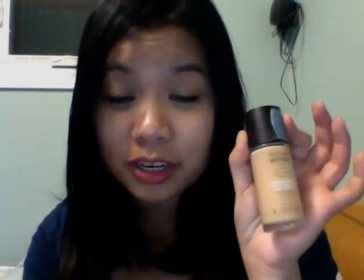So my favorite face products would have to be the Revlon Color Stay Foundation. I have this in 330 Natural Tan for combination oily skin. Love it. It just sits on my skin really nicely. Perfect coverage. It's more full coverage, and I just really like that. It's like the perfect foundation from the drugstore.